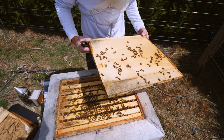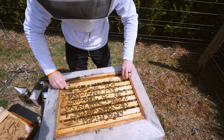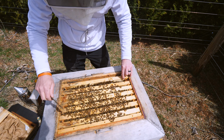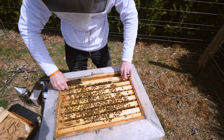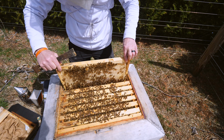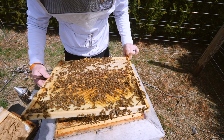Hives have definitely dried out from their early spring moistness. I want to see how they're doing on resources, if they've gone through that honey. I gave them a pollen patty and a half and then another whole pollen patty a week ago, and there is no sign of it at all. So they're using the pollen patties. By the way, those were Man Lake pollen patties, so they ate them up just fine. Still a lot of resources in here.